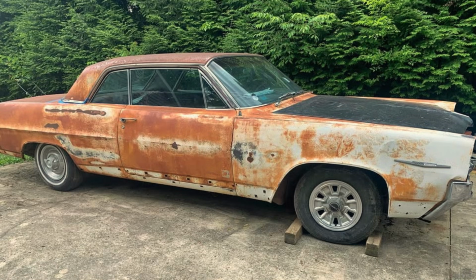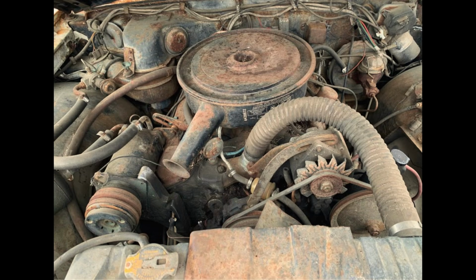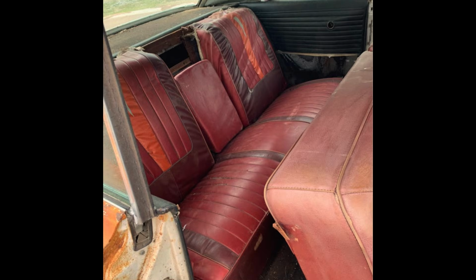The non-running engine means buyers should plan on rebuilding or replacing the drivetrain before returning it to service. Overall, this Bonneville offers a promising foundation for someone seeking a full-size Pontiac restoration. At $2,500 in Boaz, Alabama, it appears to be valued more for its solid body than its current mechanical condition.